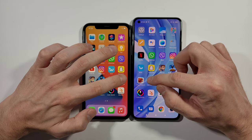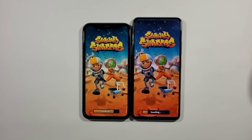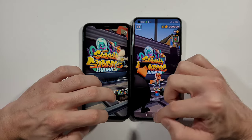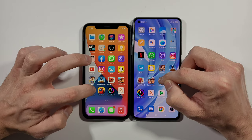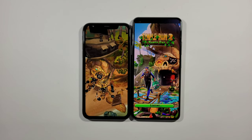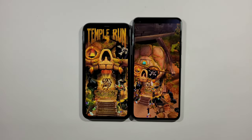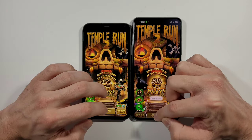Again, Subway Surfers. iPhone just finished. And there is Mi 11 Lite. Let's go back to home screen. What about Temple Run 2? 3, 2, 1, go! Half and finished. And there is a Mi 11 Lite, but let's wait for that Temple Run logo. Yeah, that's here. And a couple of seconds behind is this Mi 11 Lite.